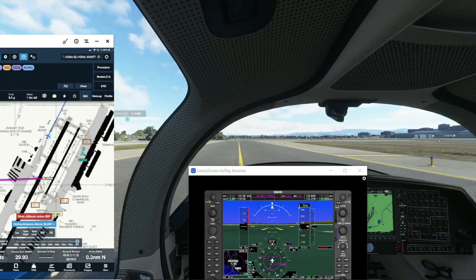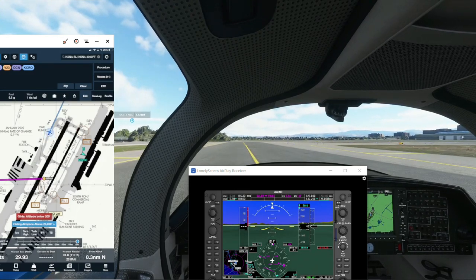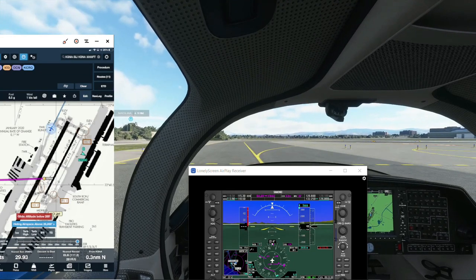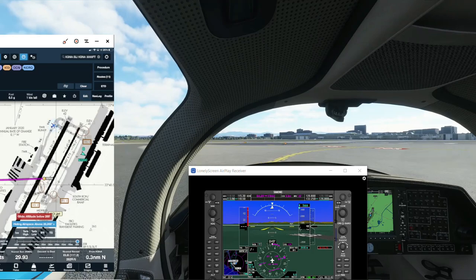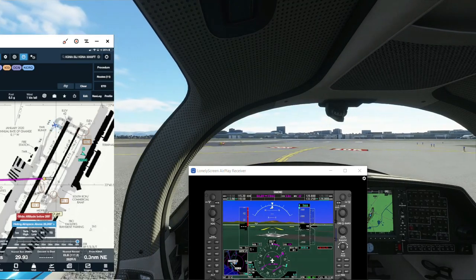Kilo Crown, TBM 5939 Victor at transit, information Delta, ready to taxi for departure. 5939 Victor, Kilo Crown, runway 26 right, taxi via Alpha Papa, and cross runway 21 at Alpha. Alpha Papa, cross 21 at Alpha.